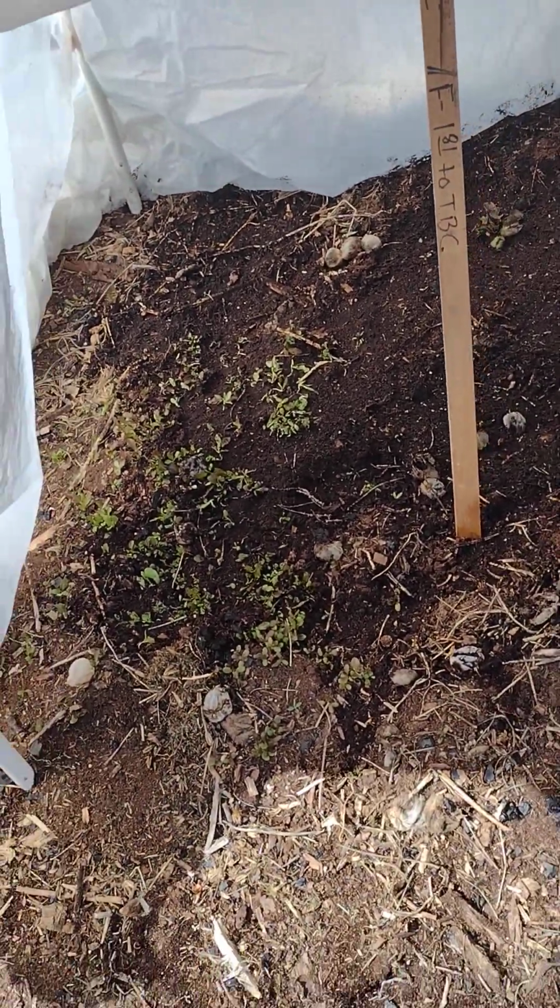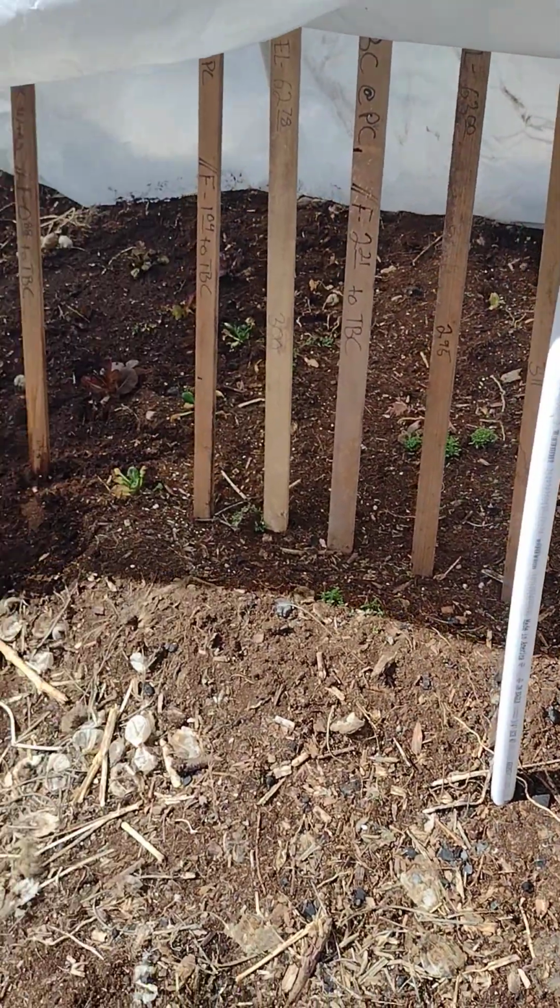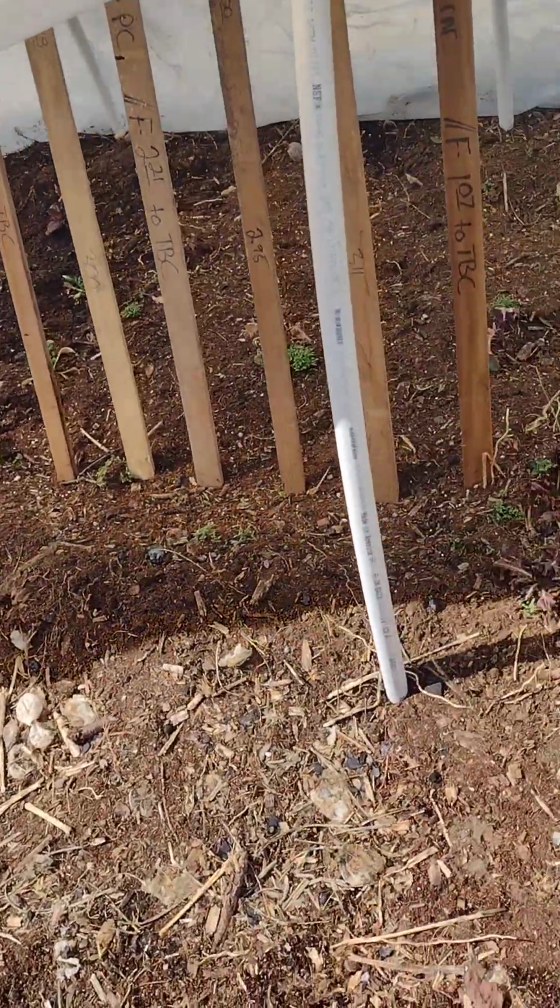Well, I'm watering, so it looks kind of messy, but it was cold last night, and it's going to be cold again in the next couple days. So I'm watering everything. The water helps hold the heat in the soil.